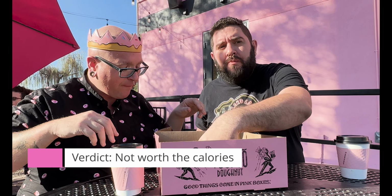It's beautiful though. This guy here looks quite good, and I can't remember. The maple blunt. A maple blunt is what this is. So I think it must be maple filled, is my guess. It looks like a filled donut. Okay. Spoiler alert. Not filled.